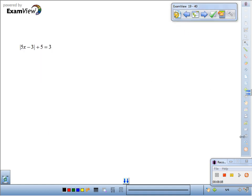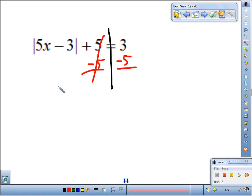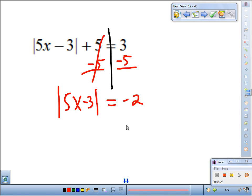19. Let me zoom in. Line down the equal sign. Subtract 5, subtract 5. Absolute value of 5x minus 3 equals negative 2. Tell your neighbor what the red flag is at this point. Very good. The red flag is that it's a negative, and we have the absolute value isolated. So let's observe this. The absolute value is by itself, and we have a negative on this side.